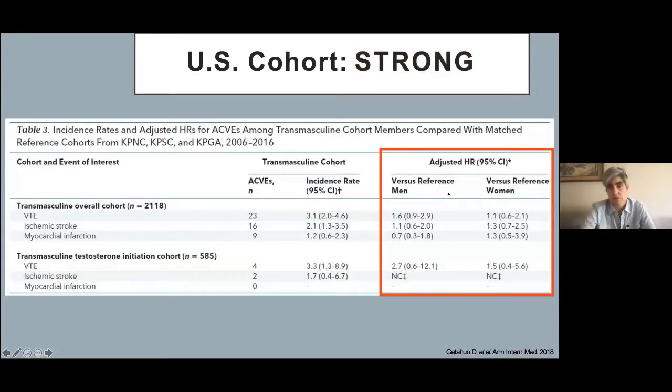And so this is what they found. So this is just looking at the transmasculine cohort. They divide it up into those overall and those who actually started testosterone during the study. And that's just because there's some theories that these risks are highest in the first couple of years of starting therapy. And you can see when they compare for venous thromboembolism, ischemic stroke or myocardial infarction versus cis men or versus cis women, none of them are statistically significant. And you see sort of a trend towards higher numbers here, but again, no statistically significant difference with cisgender men or women and the transmasculine patients. So for me, this is really reassuring.